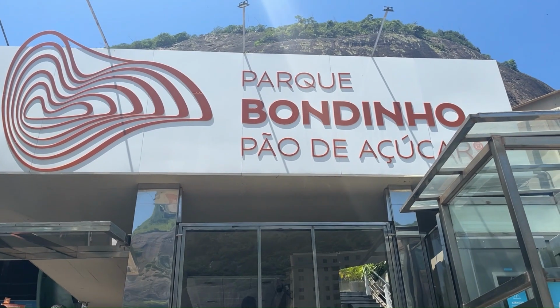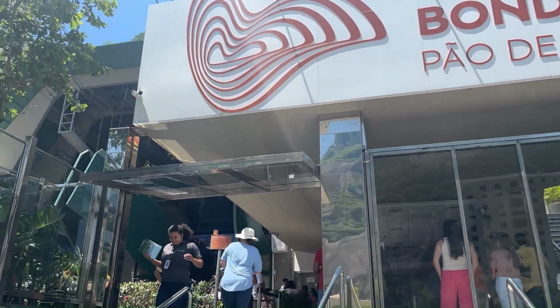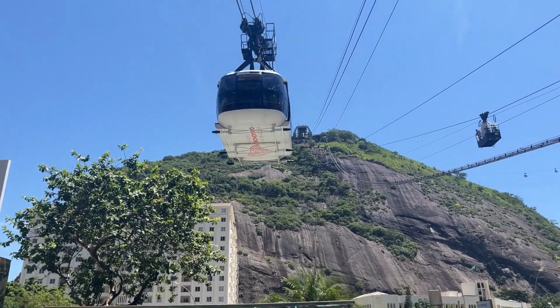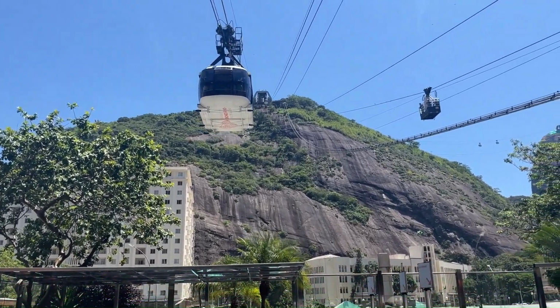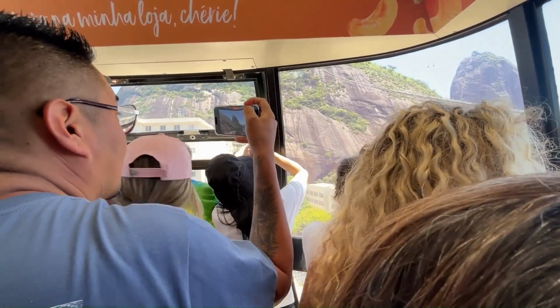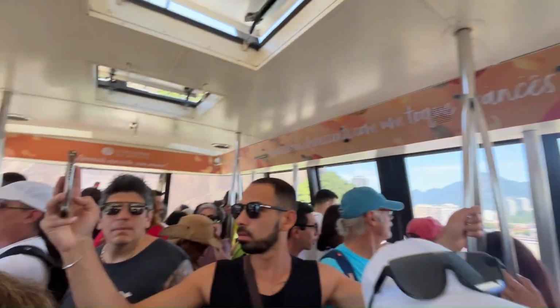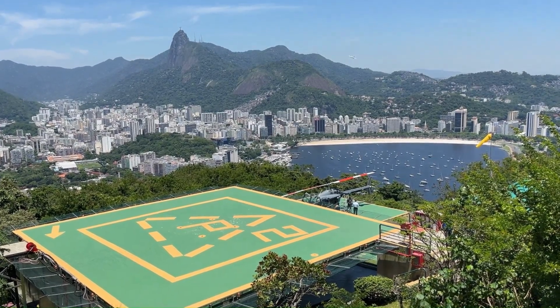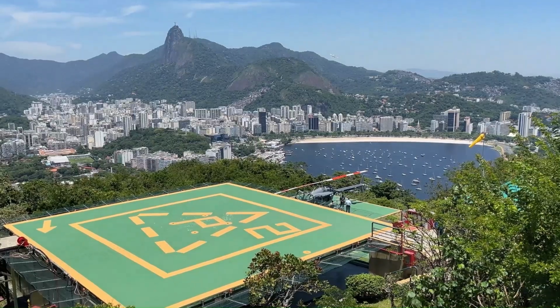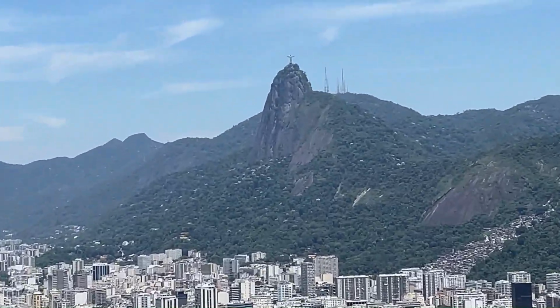We're at Sugarloaf Mountain, getting ready to go up the cable car ride in Rio de Janeiro. There goes the cable car ride up. Nice day, blue skies. All right, so we're taking the cable car ride up to the mid-mountain. If you want to take a helicopter ride, this is where the helipad is. They bring you around. There's Christ Redeemer right up there.